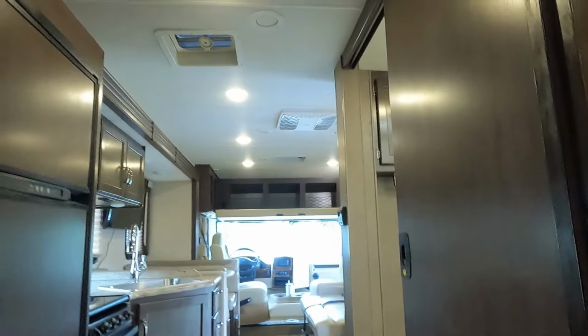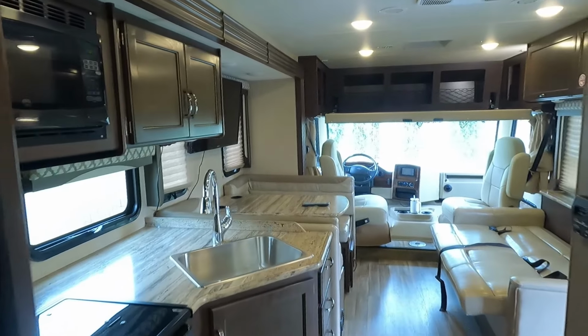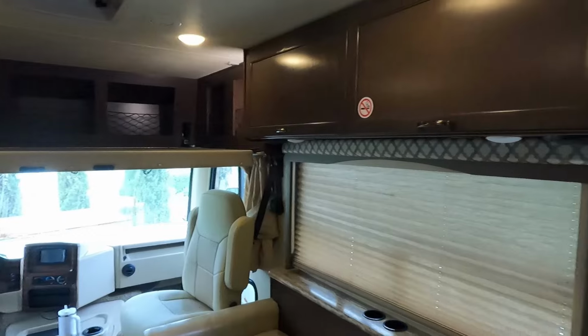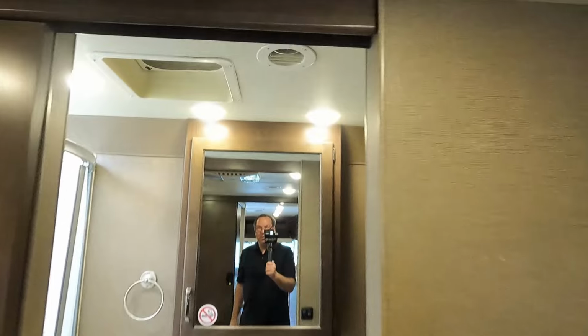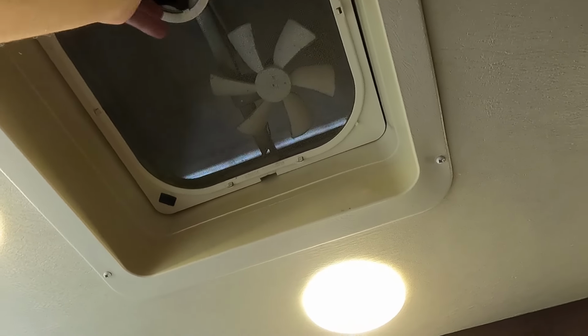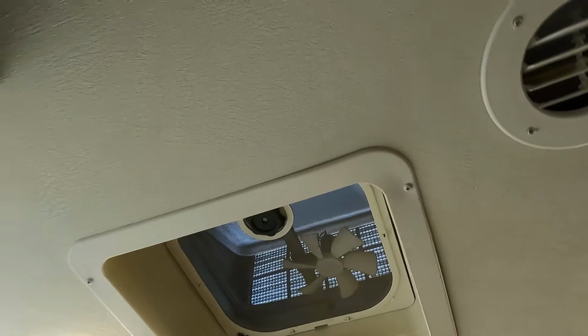Ceiling is in excellent condition. There are no leaks. We've gone through and we've serviced the roof to make sure that the seals will hold up for a long time. And then over the vents, we have weatherproof vent covers. So for example, if I go in the bathroom and I open my vent, we have a weatherproof cover. This is a big issue.